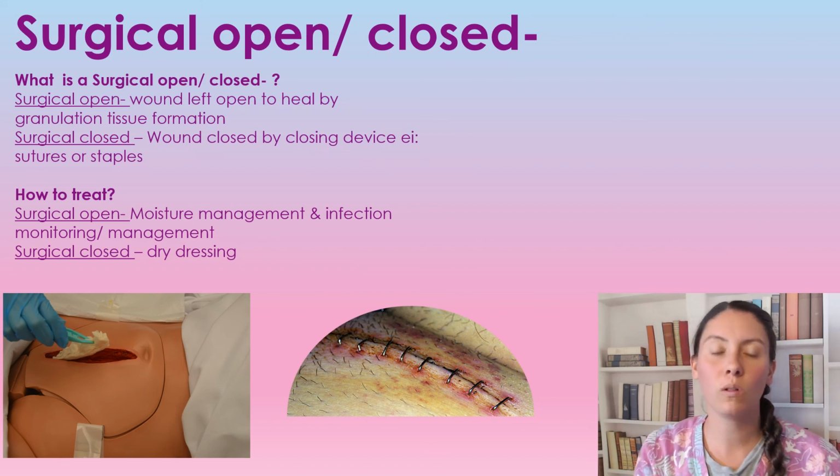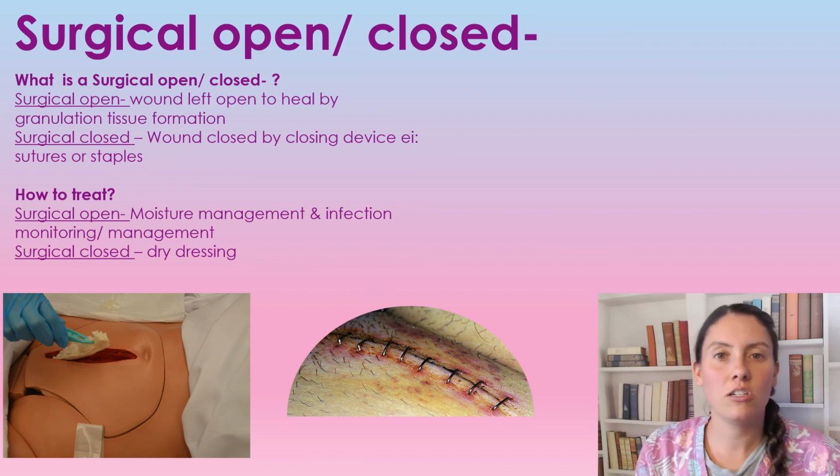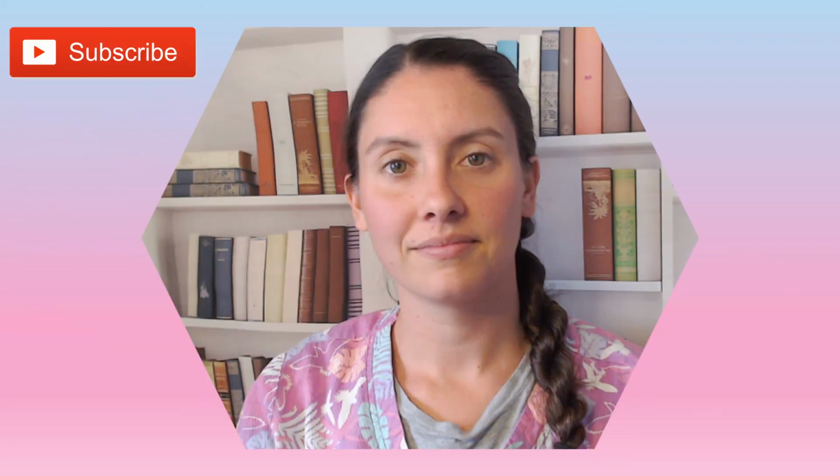Now, surgical close, this is something closed by sutures or some sort of closing device. We just need to use a dry dressing. We don't have to put anything on it, just keep a dry dressing over it until they remove the sutures or staples. So that is all that I have for this video.